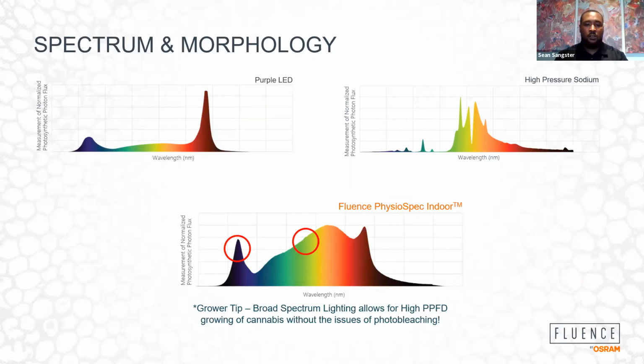When you're in a vertical farm, you usually see a lot of high density planting spacings. And when you have your plant canopy very tight, it's important to have a spectrum that can not just excite the photoreceptors at the top of the plant canopy, but also make it down deeper within there. And what we know today to be true is that broad spectrum lighting also allows for high PPFD growing of cannabis without those usual issues that you see from other sources of lighting that cause photo bleaching. Next slide, please.